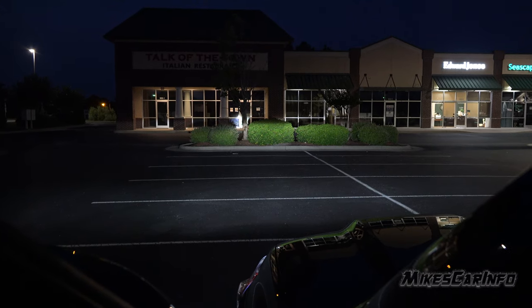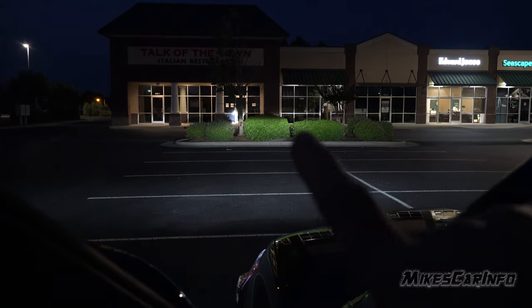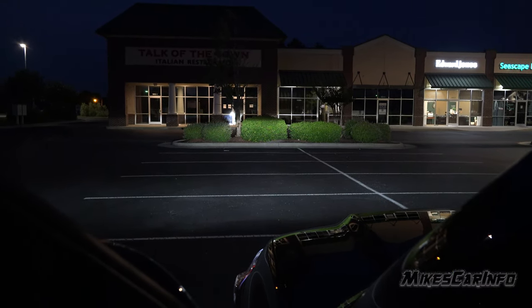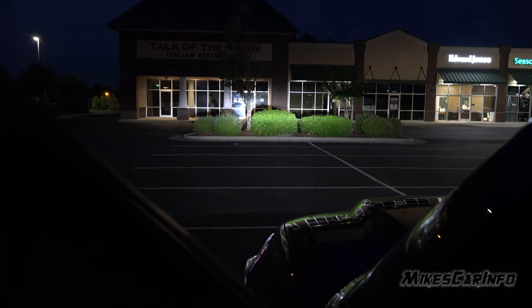There's the low beams. There's the high beams. You can see the low beams have a cutoff right there at the top of those bushes. And then there's high beams. We'll take it out on the road so you can actually see what it looks like on the road.